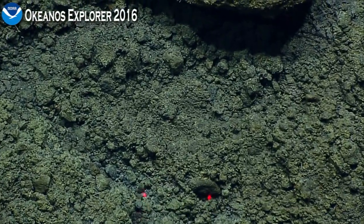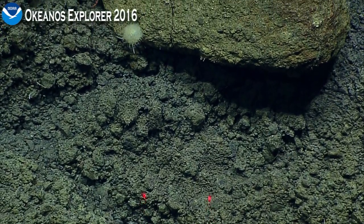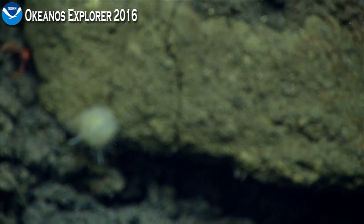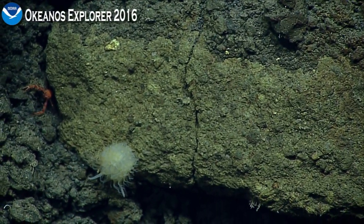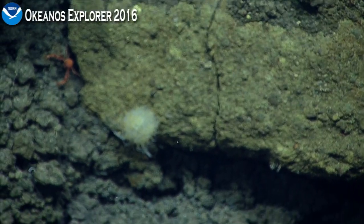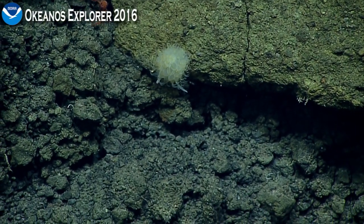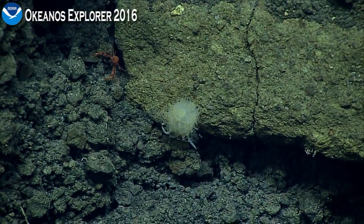Okay, hold that. Holding. This white guy. Ooh, I see things moving. And there's a squat lobster under the rock to the upper left. But what is this thing on the rock? We're looking down at it. Looks like there are tentacles on there. Yeah, it might.